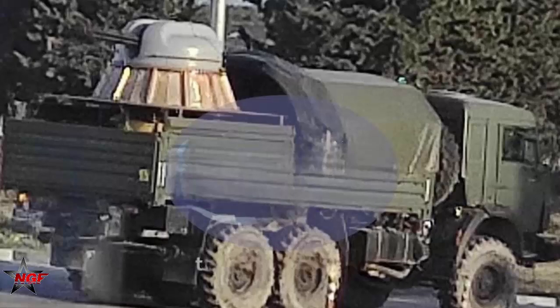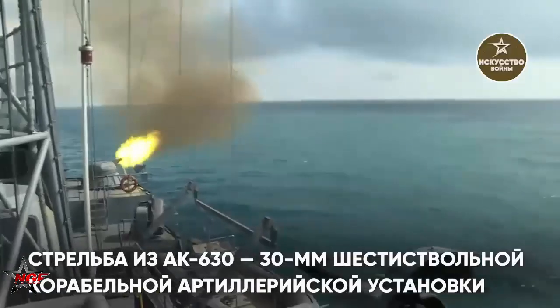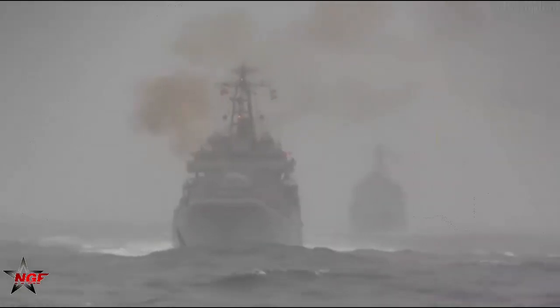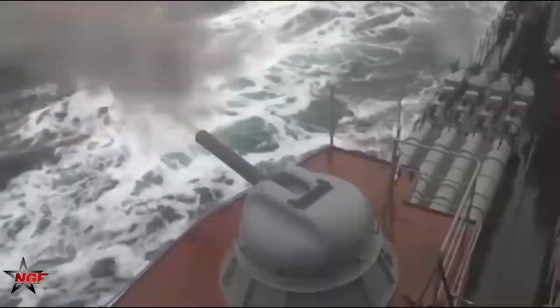As for the new KAMAZ AK-306 hybrid, the main question is not even why it exists. If anything, the Russian forces fighting against Ukraine have been suffering a shortage of air defense means, but how they managed to mold them together.